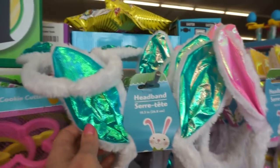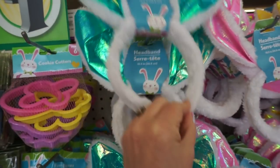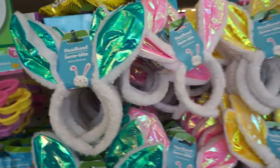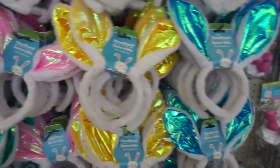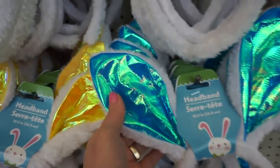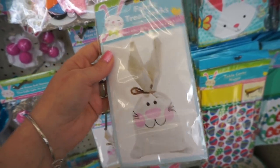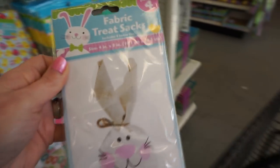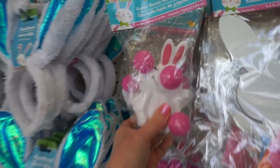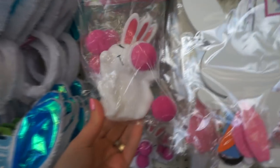Huh. Look at these cool metallic looking Easter bunny ears. Those are cute. Pink, a yellow, and a darker blue. Fabric treat sack. Oh, get out of here. That is adorable. What is this? A foam bunny ball shooter.